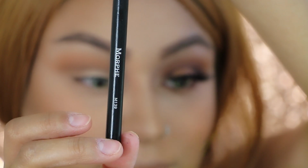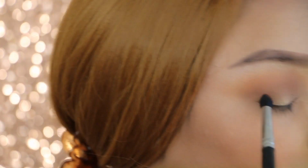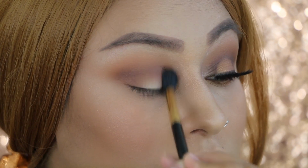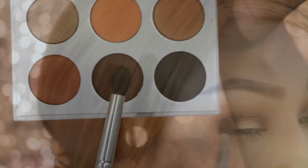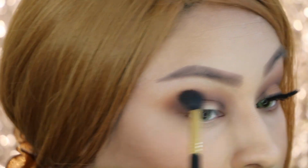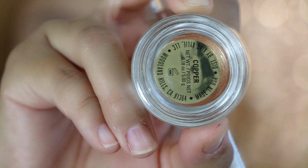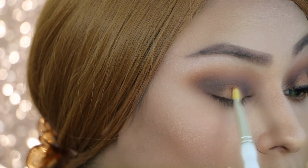And then moving on to my Morphe 139 brush, I'm going to dip into Hematite, and I'm just going to use this again just to deepen up that socket, deepen up that crease, give it more depth, make it more sexy. And then dipping into Bronzite, I'm going to put this on my outer corner and my inner corner, and then with less product, I'm bringing them together to make a halo effect, because we're going to be putting in my Copper cream eyeshadow from her birthday edition.